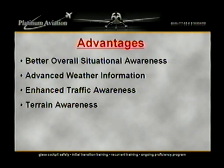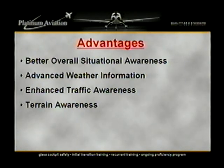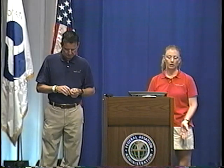Terrain awareness in most of these airplanes to avoid CFIT accidents. Exactly. It doesn't really affect us so much in Florida, but if you're flying outside of Florida, it becomes very helpful to have the terrain awareness, and it has an actual page on a couple of the maps dedicated to the terrain. And it will actually talk to you if you're getting too close to terrain or if you have a sink rate coming up. It will tell you that you're getting too close to terrain.